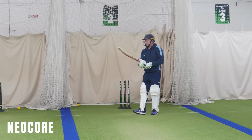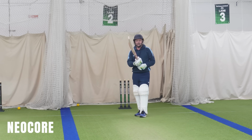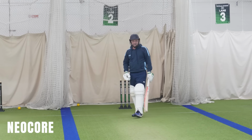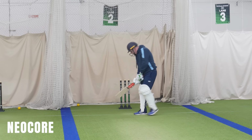That was a bit of width, and I took it. Oh, I tell you what, wow. Middle. You can hear the difference. I've hardly touched that, and that sounded great. Oh wow. Don't need to hit this hard. This does the work for you. Slightly off centre there, but still enough wood to probably score a couple of runs.